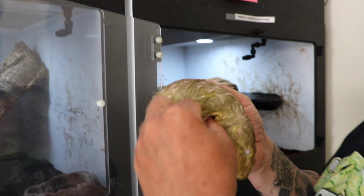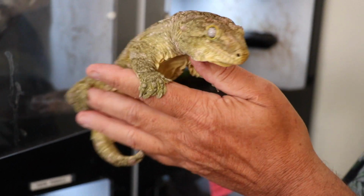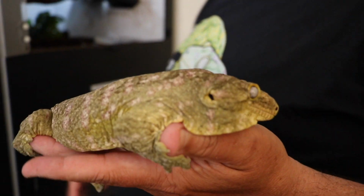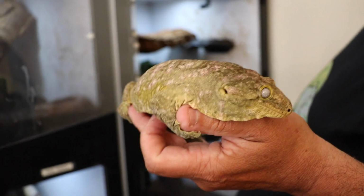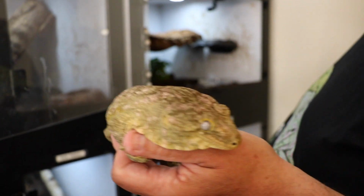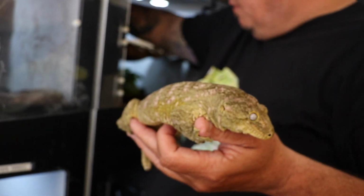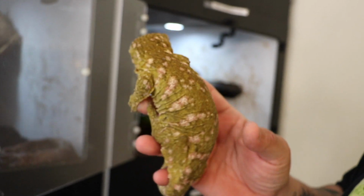This is Prince. This is one of my pure Nuami males. He gets really purple when he's fired up. Really nice. Very docile, very friendly. One of my best. And then he's with Bubblegum. Bubblegum's another very impressive female. Very high colored. Very nice.